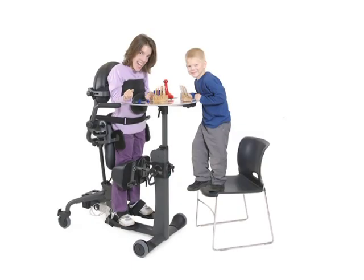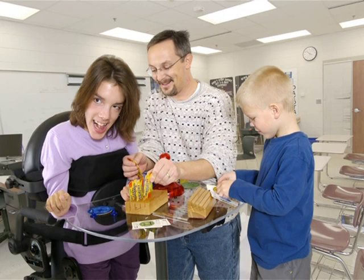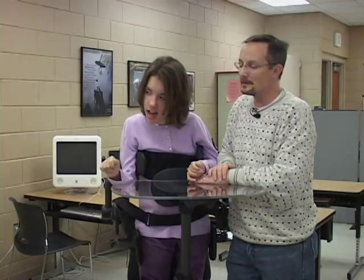Vicky's current standing program involves about an hour or more, depending on how long she can tolerate after school. She comes home every day and we get her off the bus, and if she has homework, she might get up in her stander and work on her homework, or she might play games with her little brothers, or even with me if no little brothers are available. And then one of her favorite activities is to bake.